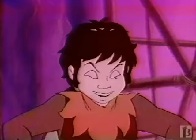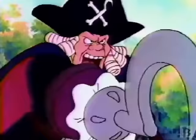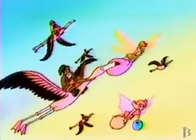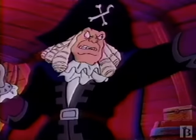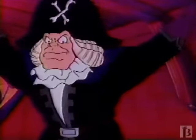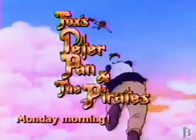The finest thing has happened. Curtain. Neverland is buzzing. Action! You can start your morning with Peter Pan. Carpe diem. So seize the day. Come on, boyos! Boldly step where no mortal has stepped before. Be sure to watch Fox's Peter Pan and the Pirates Monday morning on Fox.